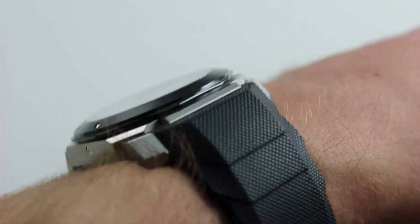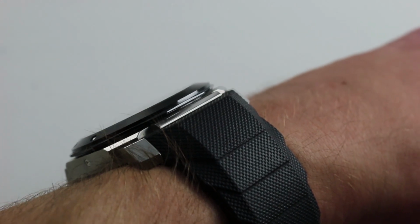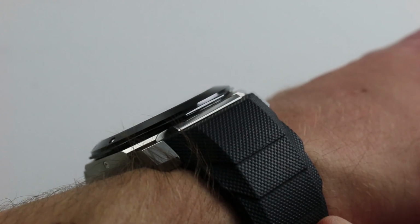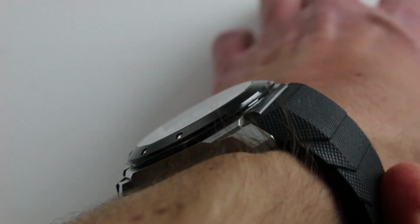The watch is quite slim, all things considered, with the complication module and automatic winding. Nevertheless, this timepiece is only about 12.5 millimeters thick with a generously sloped conical ceramic bezel, and it is ceramic. It's not a DLC, it's not a PVD. The watch easily slides underneath a dress cuff.